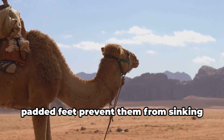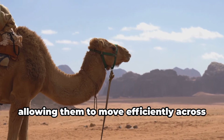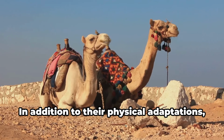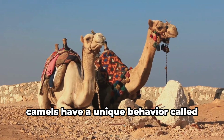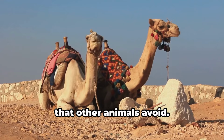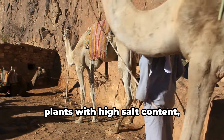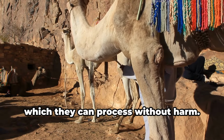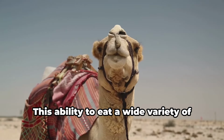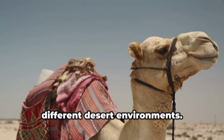Camels' wide, padded feet prevent them from sinking into the sand, allowing them to move efficiently across the desert landscape. In addition to their physical adaptations, camels have a unique behavior called browsing, where they eat thorny plants that other animals avoid. Their tough mouths allow them to consume plants with high salt content, which they can process without harm. This ability to eat a wide variety of vegetation makes them highly adaptable to different desert environments.